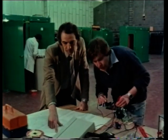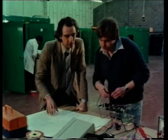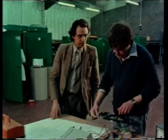Like almost everything else, the microchip has revolutionized the systems that control production equipment.